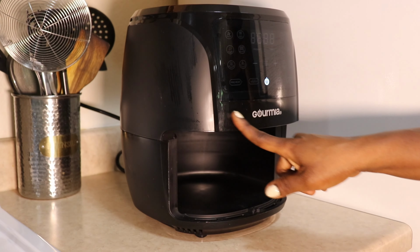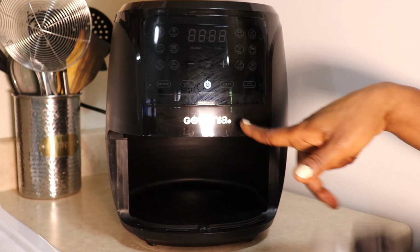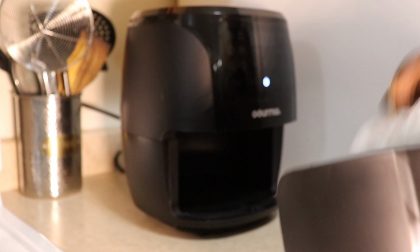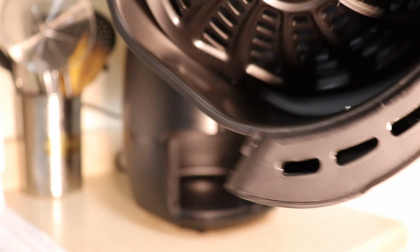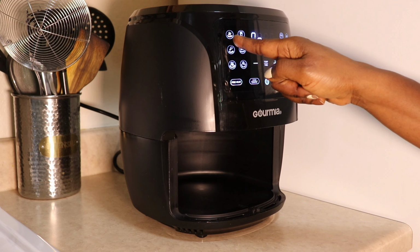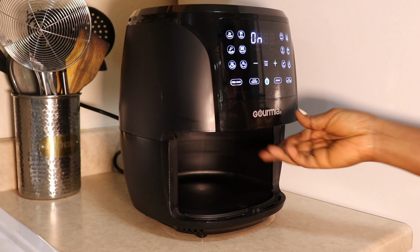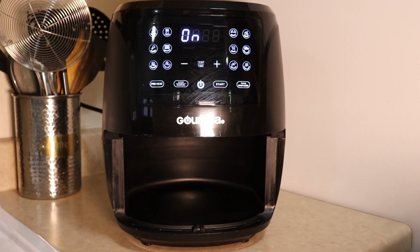Notice the old one, they use metal like this to put the name on here, but this one they just, I don't know. That one is from Target and this one is from Walmart, so I don't know the difference. It's the same thing, it's gonna do the same thing. Air fryer, french fries, wings, bacon, seafood, you know. We eat, boil, bake, yeah.